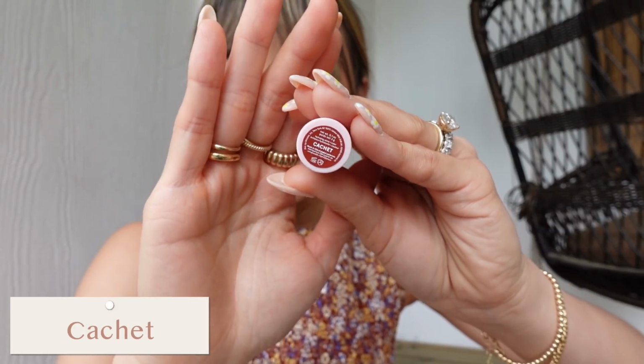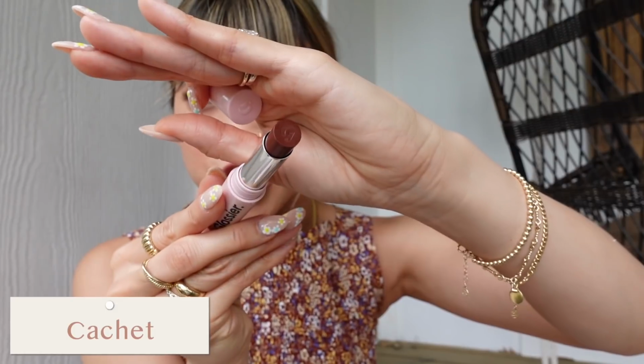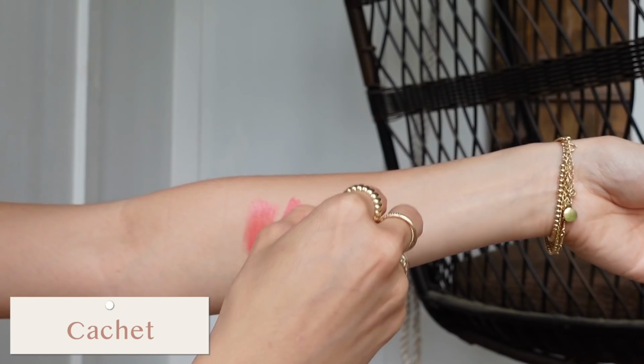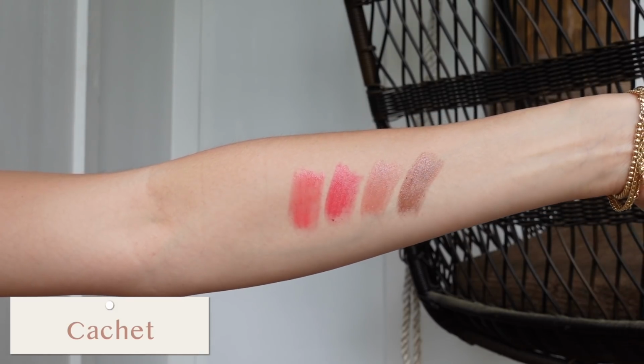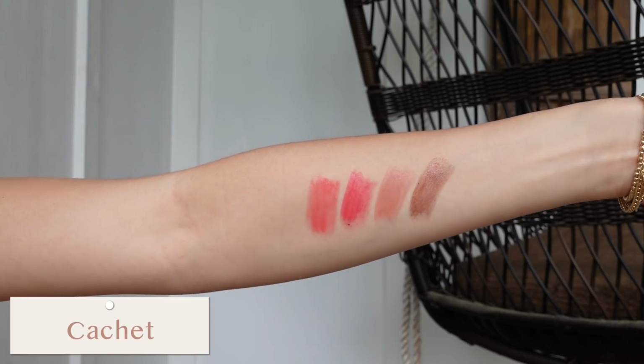The next shade is Cachette, C-A-C-H-E-T. I'm really sorry if this is wrong. Ooh, beautiful brown. Looks a little bit deeper than the Generation G Leo, so look at that. But because it's sheer, I feel like this is honestly gonna pair over your natural lip color beautifully. So let's swatch this one. Ooh, really pretty. Honestly, does remind me of Leo, but with a little bit of a less warm undertone. It's a pretty cool undertone shade.